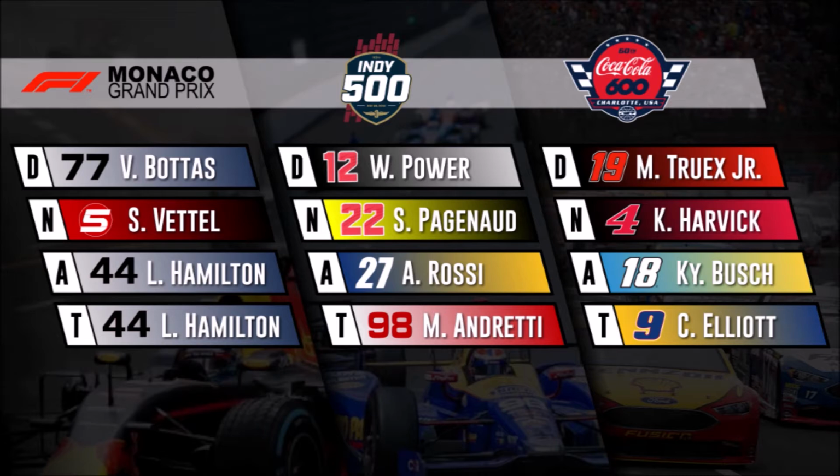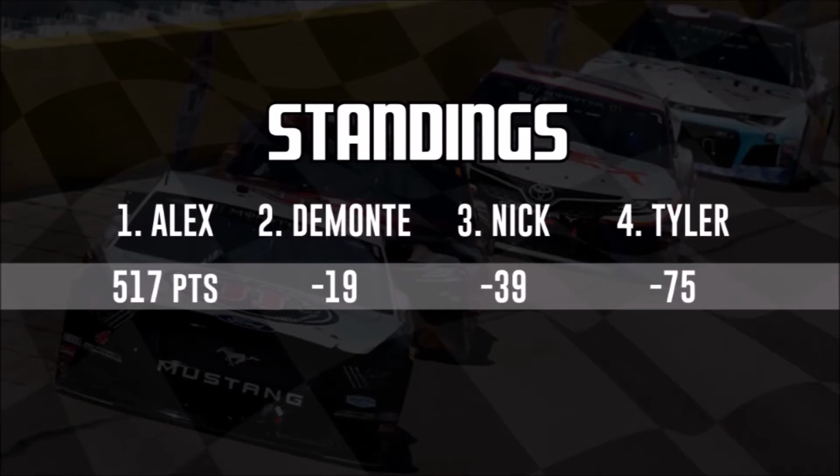So while we're in the middle of a huge fantasy update, I think it's only necessary to recap the points. Kane still holds the lead at 517. Damani is 19 back. Nick is 39 back. And I'm having a whole bunch of fun in the cellar at 75 back. Hell yeah.